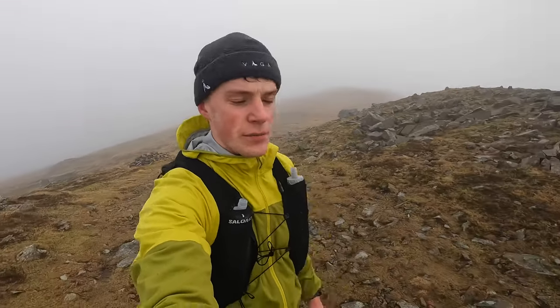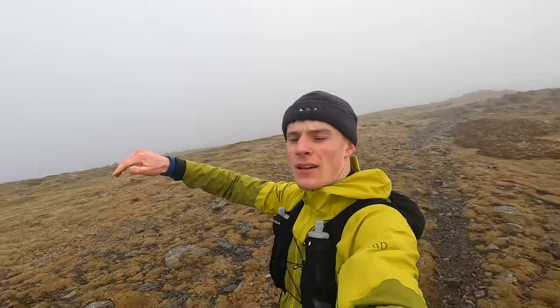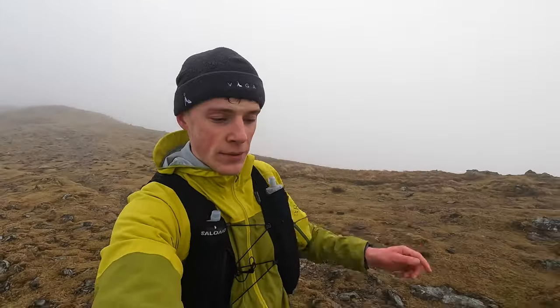I think we're just coming up to 2 hours and we're not far off halfway. So making really good progress. How many miles have we done? And we've done about 4 miles. St. Sunday Crag, the actual crag itself, is just down there to my right. Big drop. I don't know too much about the climbing in this area, but I presume there's some climbing routes and scrambles that can be done on it. But yeah, I shan't be doing that today.